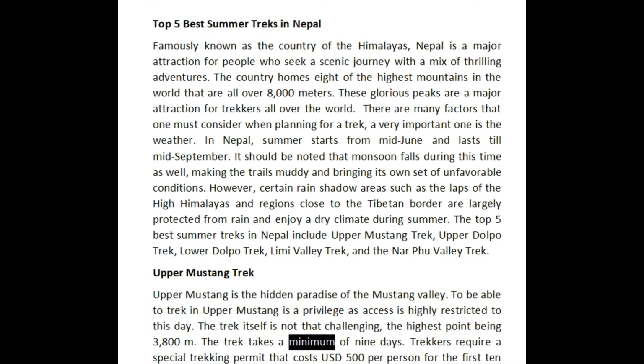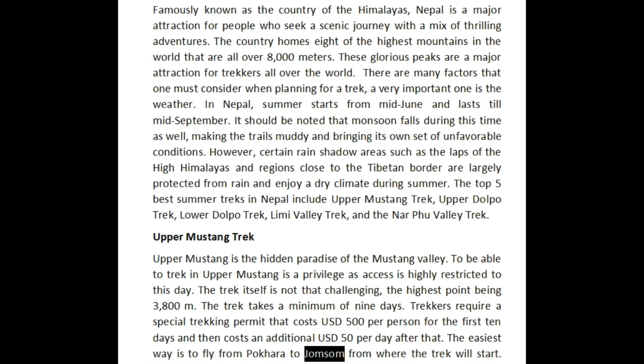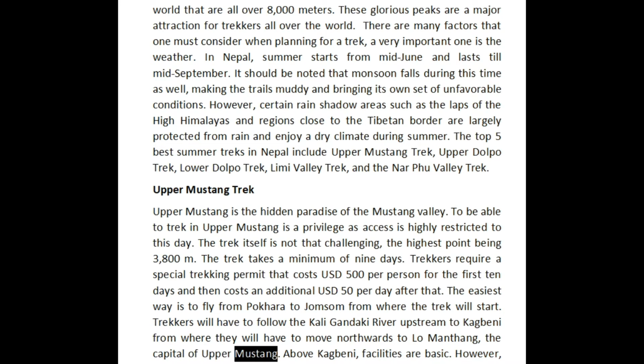The trek takes a minimum of 9 days. Trekkers require a special trekking permit that costs $500 per person for the first 10 days and then costs an additional $50 per day after that. The easiest way is to fly from Pokhara to Jomsom from where the trek will start. Trekkers will have to follow the Kali Gandaki River upstream to Kagbeni from where they will have to move northwards to Lo Manthang, the capital of Upper Mustang.